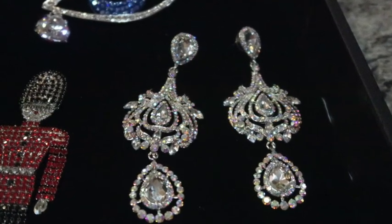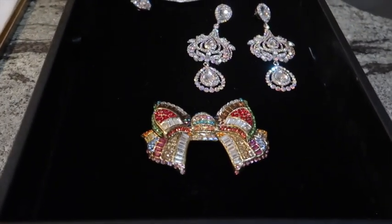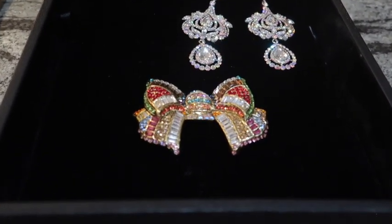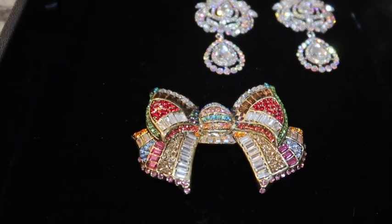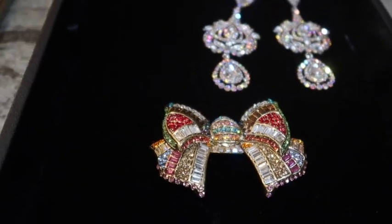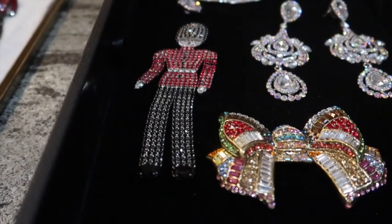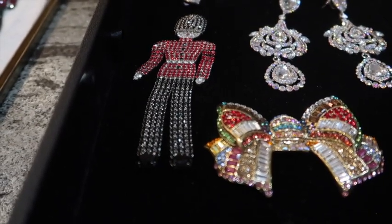And here's an example of the bow. I wish I could give you some generalities on the new stuff, but I find a lot of the new stuff uses a lot more combinations of colored crystal than some of the old things did. Just to compare, here you're looking at clear, red and black. And here you have all this multitude of colors. I find the newer stuff is kind of like that.